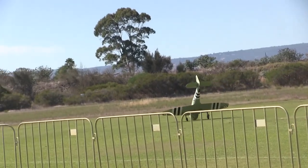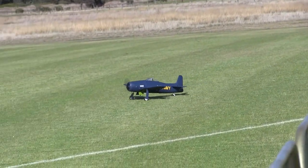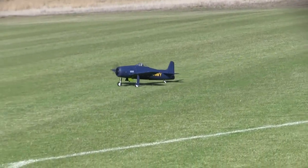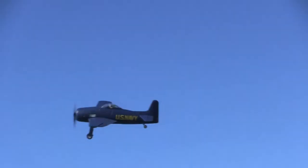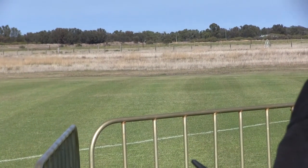Wow, after that I think we need something a little more gentle. Now we'll have just a mixed collection of takeoffs, landings and flyers.